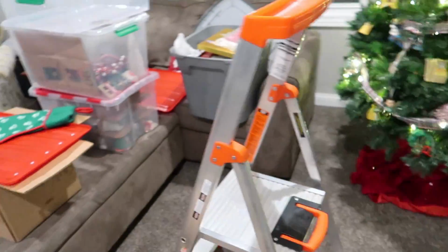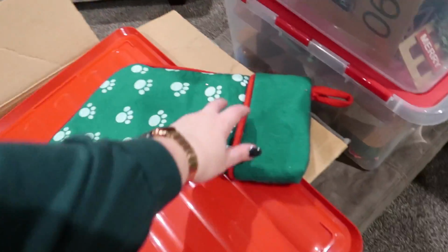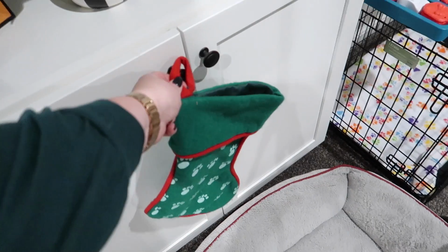So I got one for all of us. And then I just realized that I do have a stocking for Murphy, but I don't have one for Milo. So I need to get him one, but normally we hang the doggy stockings over here.